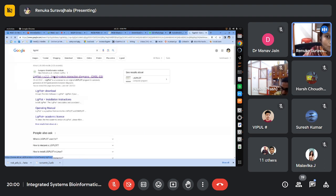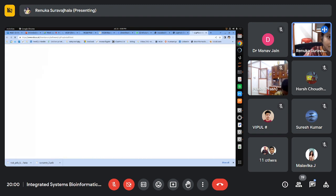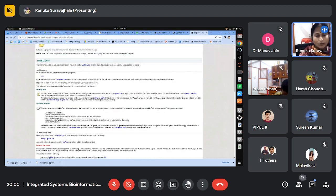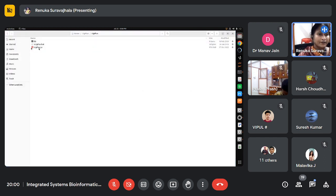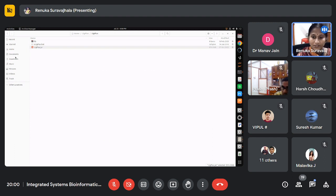So you have the option to open LigPlot and then go for the installation. It will ask for registration, and then you can request, and automatically it will be downloaded. I already have it, so I don't want to go for that. And then here you will have a folder which allows you to have LigPlus. So click on that, automatically it opens. Now you can open for 2D visualization as well as 3D visualization.